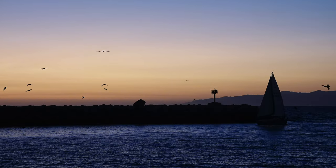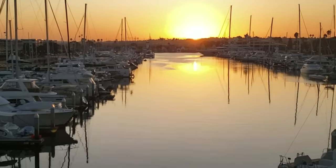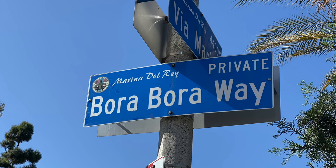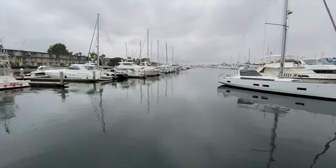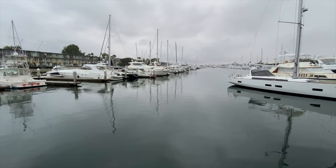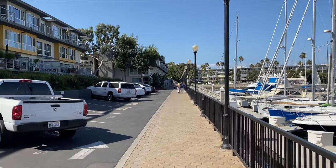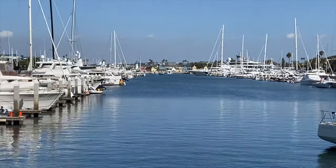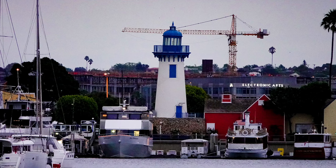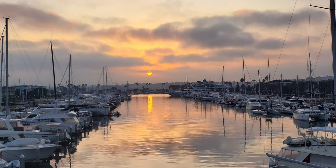For the best sunrise location, I would say it's at the intersection of Via Marina and Bora Bora, towards the end of the peninsula. Once you get over there, make your way to where the boats are and start strolling around. Then head to the end of that basin and there'll be a clearing where you can look straight down, overlooking Fisherman's Village, and the sun will rise right behind it and you'll get some incredible pictures.